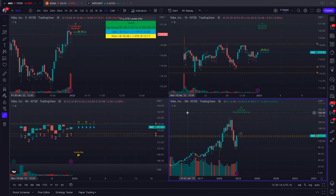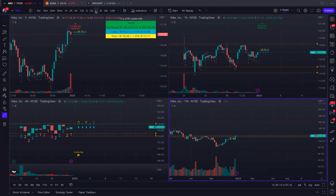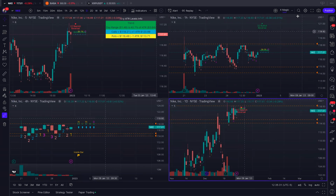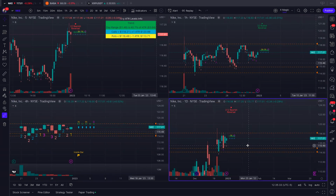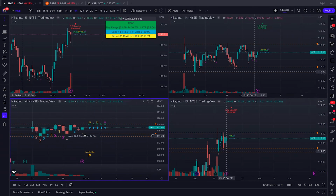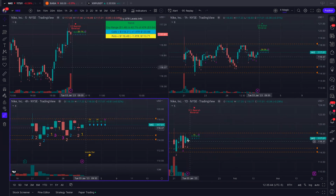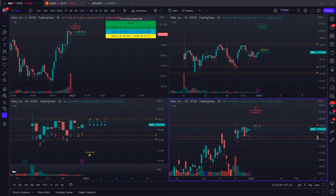So really quickly, the quarterly is good. It did a 2-3 reversal to the upside. Weekly is inside, but we'll see if it does a 3-1-2 continuation. The daily did a 3-1-2 down, but it was a failed 2 down, so it closed green. And the 4 hour is inside. I would be leaning bullish for Nike.